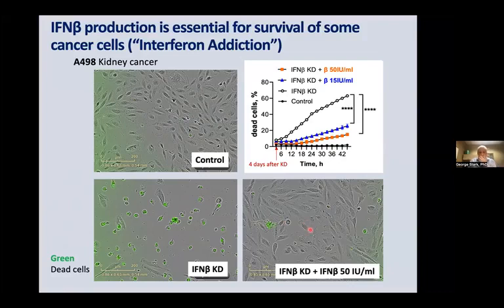So if you take these knockdown cells and expose them exogenously to interferon, if you give them the interferon outside that they can no longer make themselves, the survival is much better. And this is plotted quantitatively here. These are the controls. This is the interferon knockdown cells, looking at percentage of dead cells now as a function of time. And then at two different concentrations of interferon, you can see that there's very substantial protection of cells. And we've seen this in a couple of different cell lines now. So at least for these cells, we can call these cells addicted to interferon. In other words, in order to survive, they need the protective effect of the low levels of interferon that are made in response to DNA that the cancer cells are producing themselves, probably in response to errors in DNA synthesis and other aberrant mechanisms.